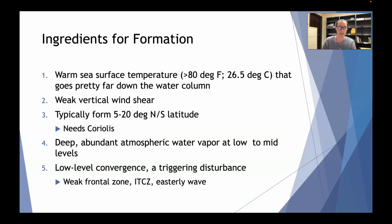Speaking of ingredients, just like any good recipe, we have to have all the ingredients in order for tropical cyclone activity to occur. First is warm sea surface temperatures, meaning greater than 80 degrees Fahrenheit. So that's pretty toasty. But we need that heat to go pretty far down the water column, basically meaning it can't just be a super thin layer. It has to be a pretty substantive amount of water that is nice and warm.